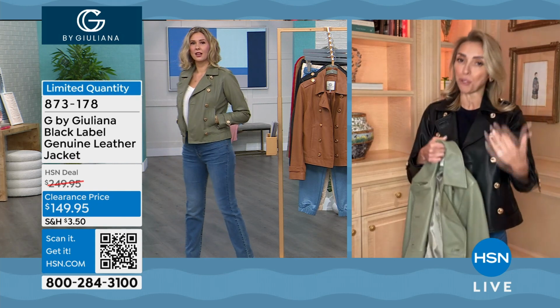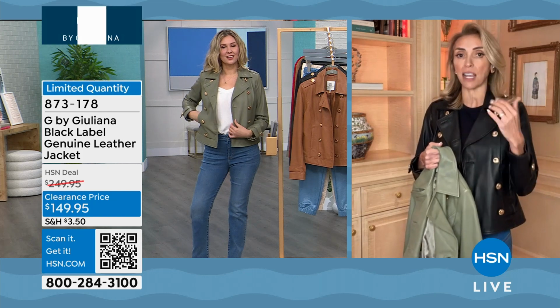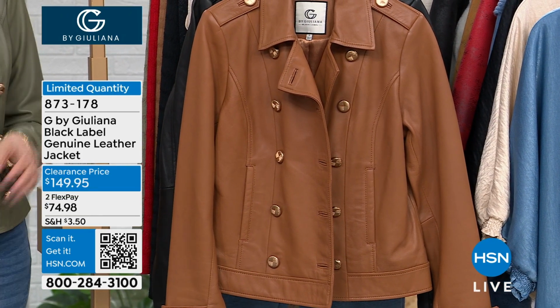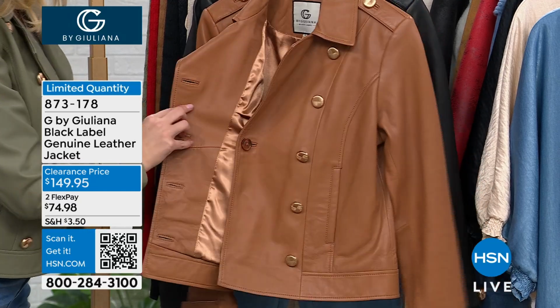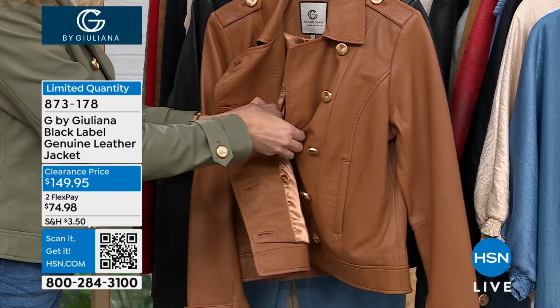So if you're looking at that beautiful sandalwood, we are seeing a lot of cognacs and sandalwoods this year as well in fashion. So you can't go wrong with these colors. You really can't. And remember, each of the lining is matched to the jacket.